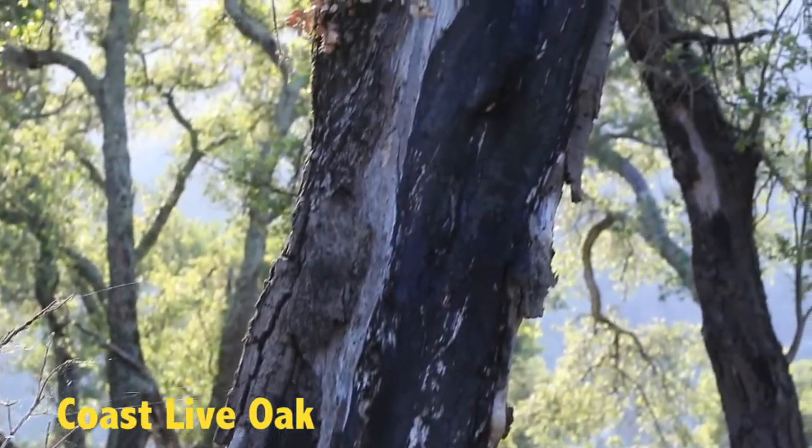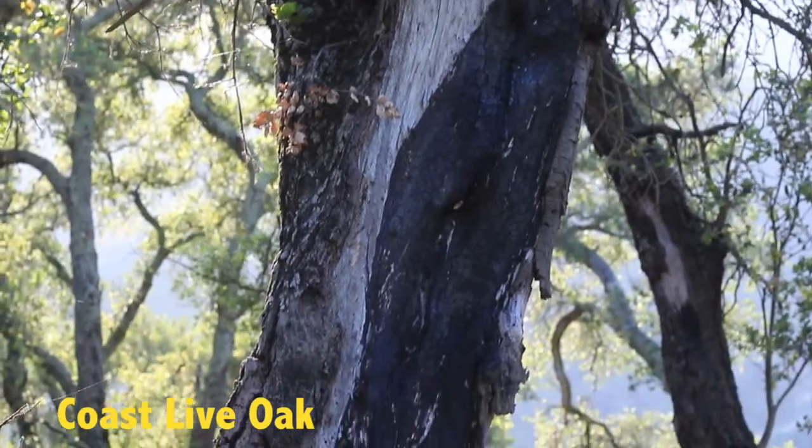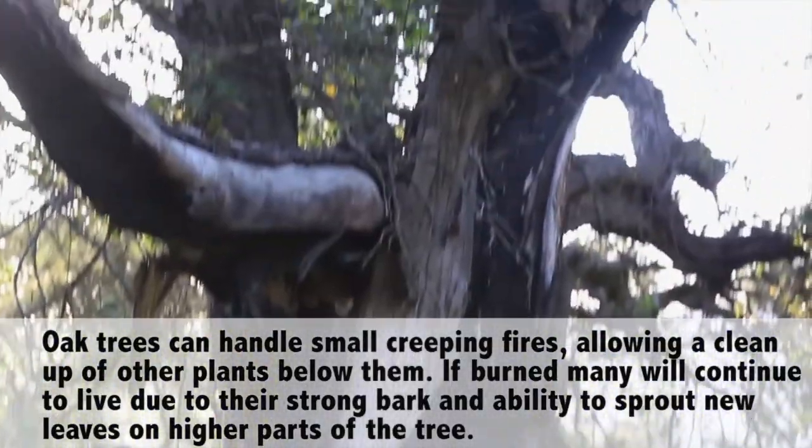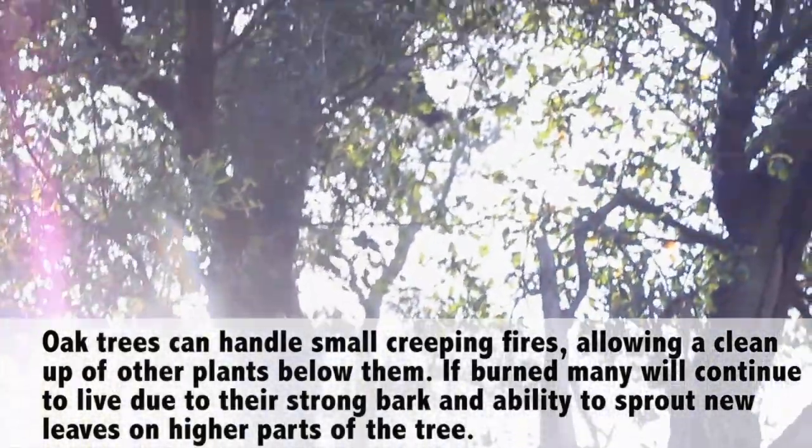What's cool about this oak tree is you see that giant burn scar. And what do you know? It's alive.